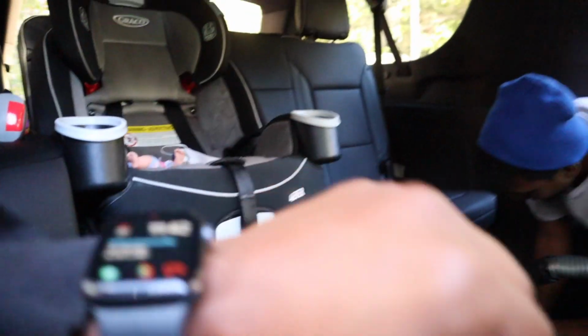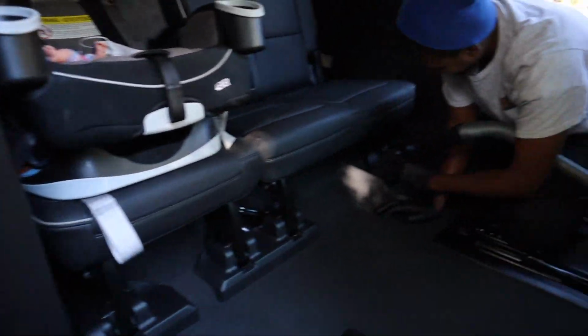So enough of me talking. Ricky's putting in work. We're trying to finish this car out, man. We're not playing no games. We're trying to finish by 1 o'clock.